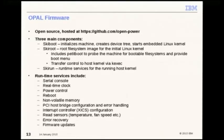There is a piece called skiboot runtime, OPAL, that contains some runtime services, and these are mostly actually interfaces to the FSP. Now, it's not that we're trying to hide anything here or stop you from doing anything. It's just that these runtime services are all low-level housekeeping things that you need a system to do, but you don't particularly want to have to worry about the details of them. So you can call OPAL to do these things, serial console, real-time clock, etc.